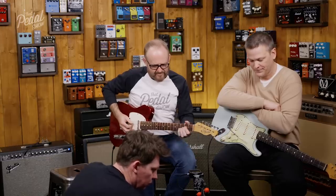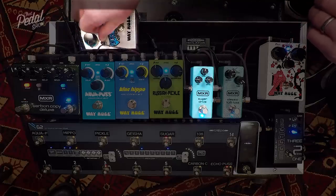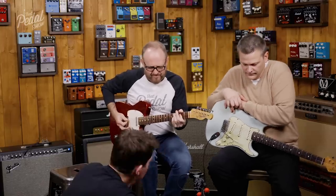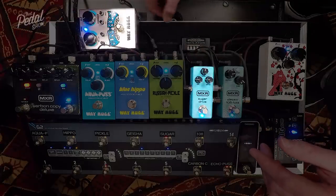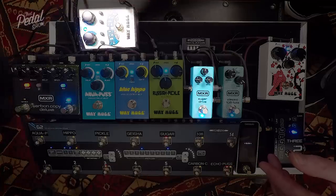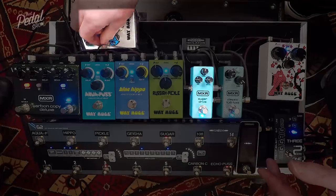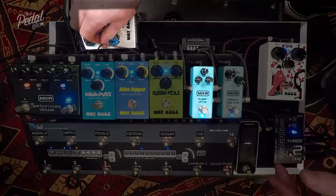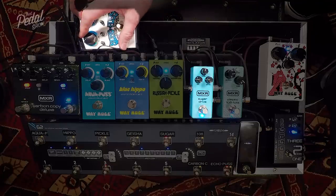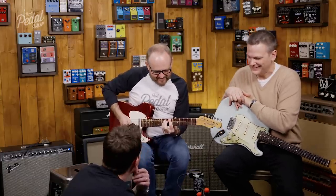Come on, Dan. With the tone control, you get... So that's no modulation. Here's some modulation. The best part about analog, it's so cool. Get some grunge on there, Dan.